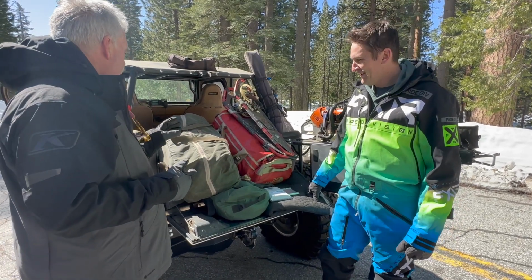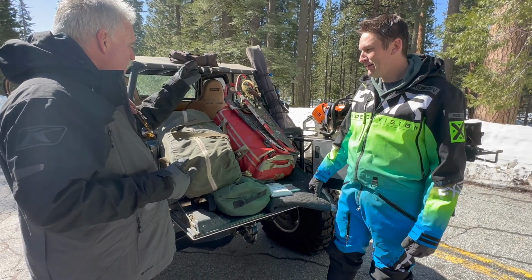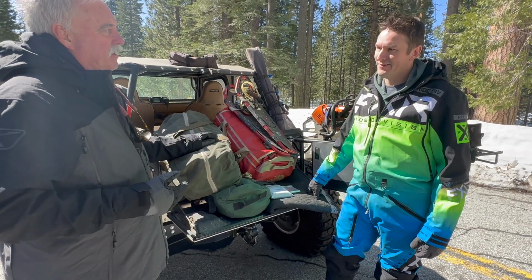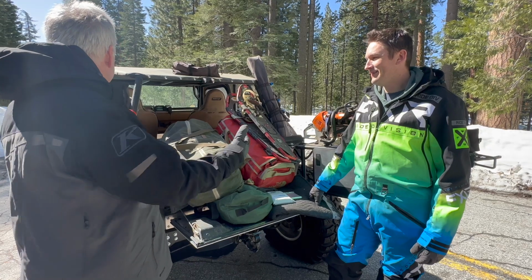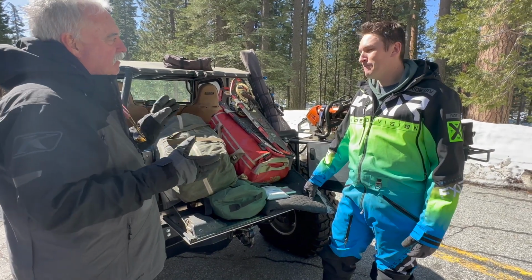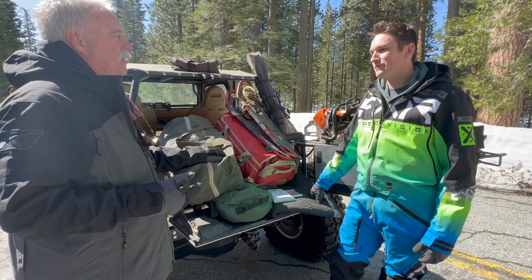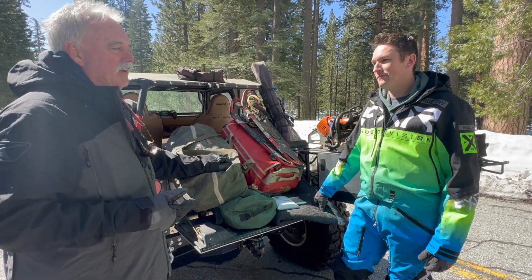Yeah. So in survival gear, I've got a couple of bags here. First of all, my bags are all waterproof, and that's important because I have an open top vehicle. Even though the sides are covered, water can get in. Yep. It's easy for water to get in your gear, and once your gear is wet, it won't keep you warm.